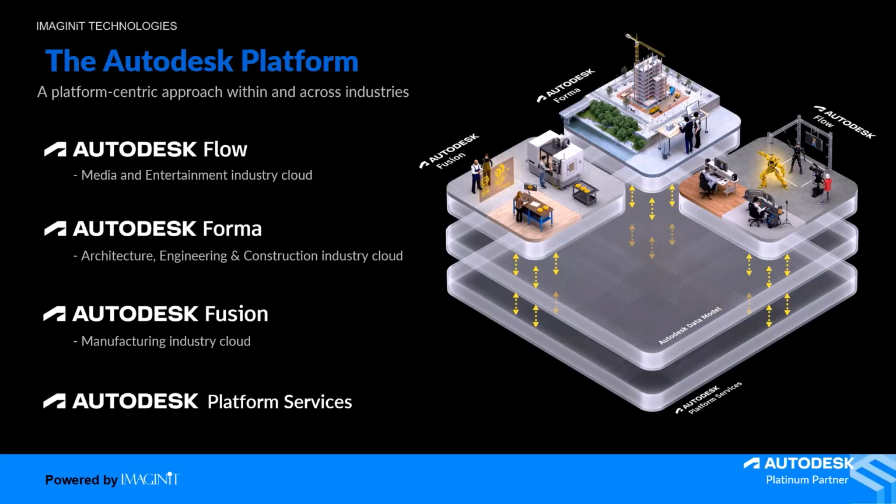The Autodesk Platform Services is a foundational layer of shared services that really enables and enriches all these industry clouds. So the neat thing that we use it for and our customers use it for is to really customize, extend, and connect the Autodesk products with other technologies and creating these seamless end-to-end workflows across all these clouds. So this is really the move to a cloud-based platform that's key in the journey to digital maturity.